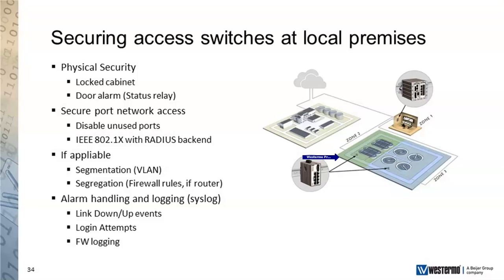Also, be able to log what's happening, for example, link up and link down events, login attempts, and also traffic that gets through the firewall can be logged. So enable firewall logging as well, so you are able to react if something happens, or being able to analyze what has happened if there has been an attack. So this is what you can do for your switches at your local premises.